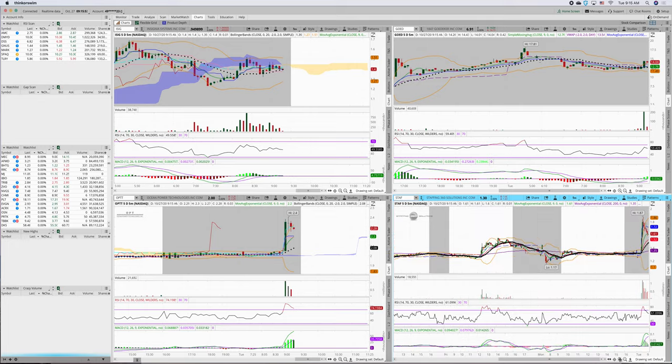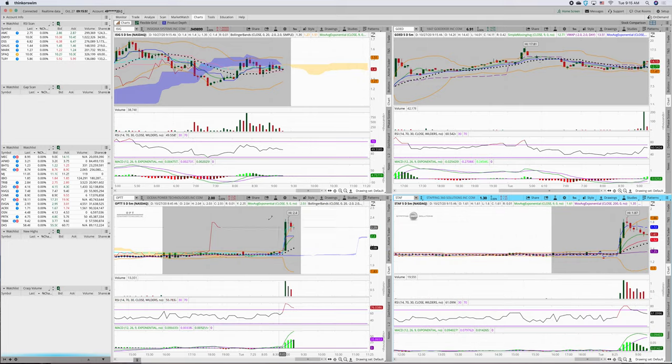So I put in the group to watch this breakpoint right here on OPTT. At 140, I'm going to draw a line where I drew it at earlier. It's in the group.